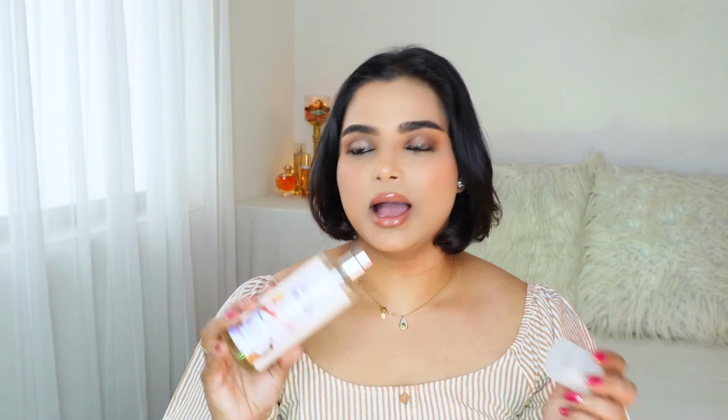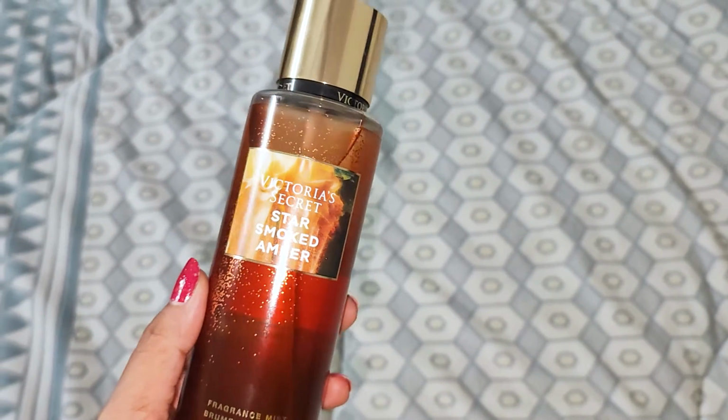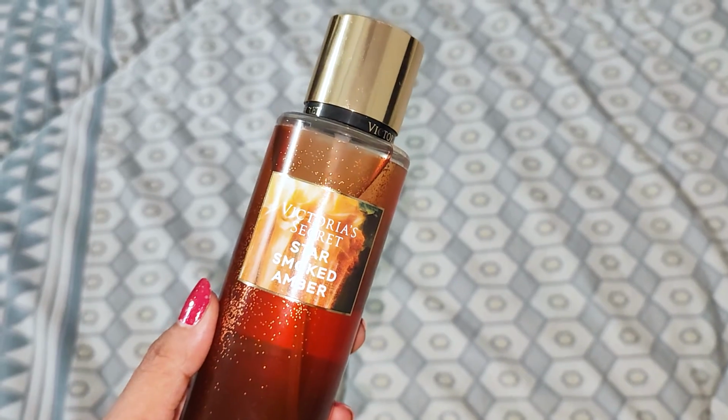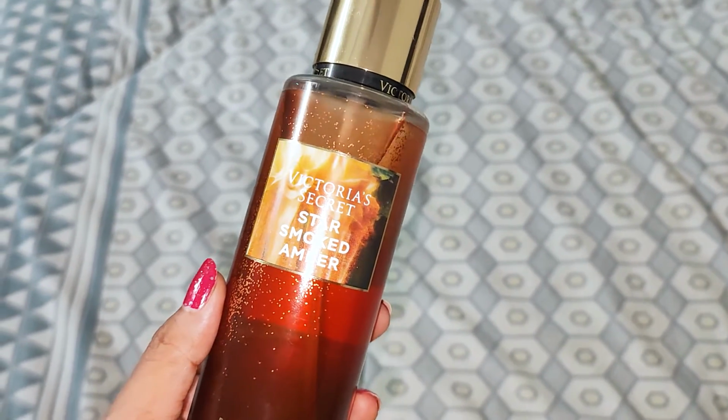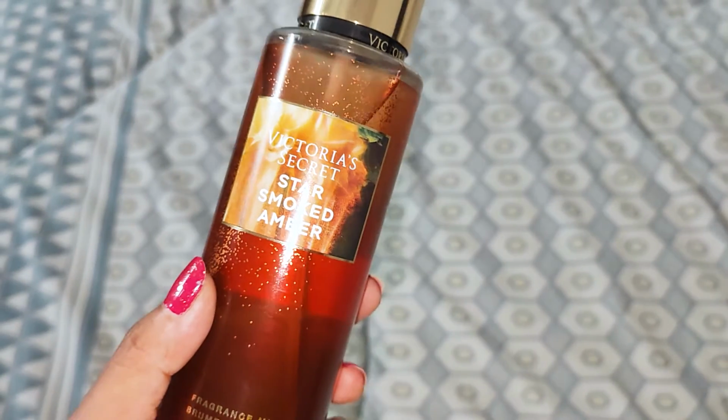I do not mind if a fragrance is not too long lasting. I can go on spraying it all day long on myself. A fragrance that I totally forgot mentioning is Star Smoked Amber from Victoria's Secret. I don't know how I missed out on these fragrances and this line altogether. I have absolutely no clue.